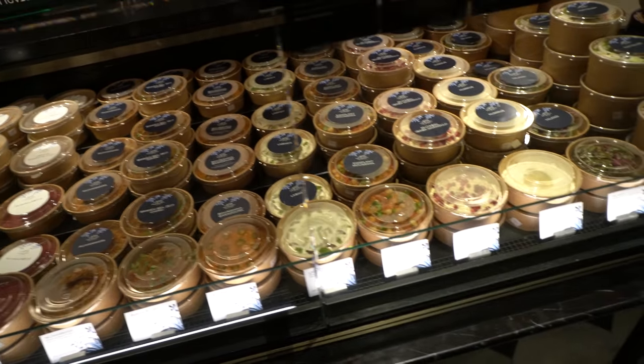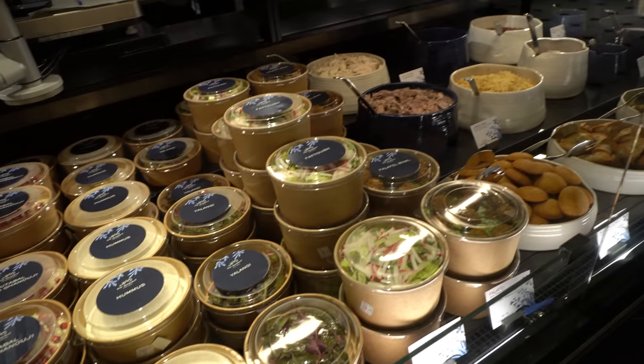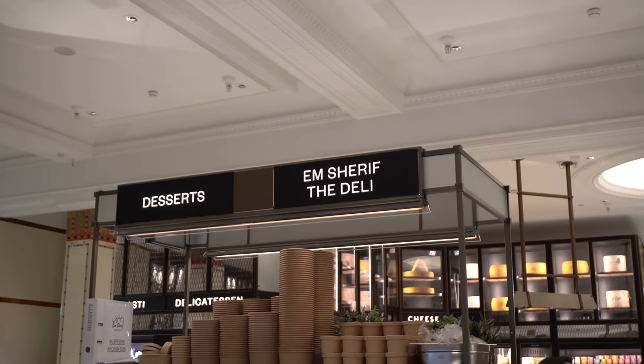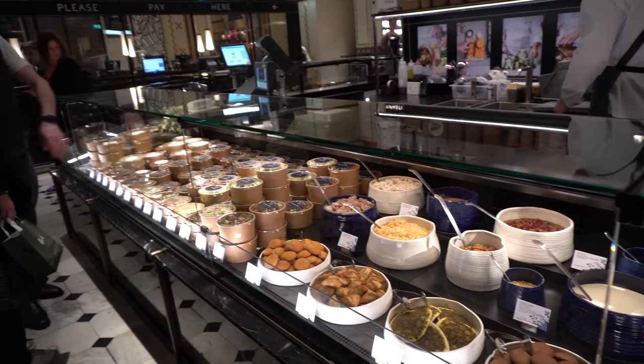I don't really know what half of this is, to be honest. I'm not really sure, but they have definitely got loads of different types of food in here. Falafel bowl, that looks good. I think this is like an external restaurant. Let me know if you know, but that's what this amazing food selection that I just showed you was. I've never tried it. Is it good?